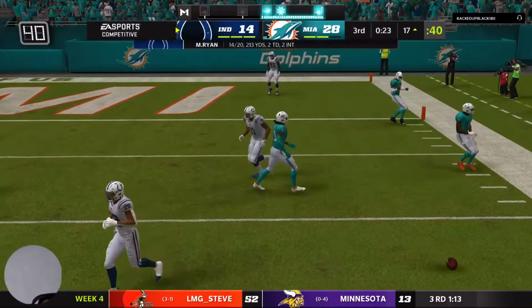And this pass. Boy, Ryan sucks so badly, man. I'm playing with the worst quarterback in history.